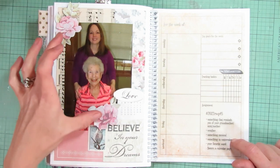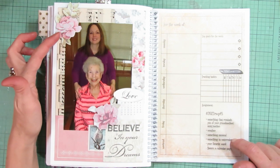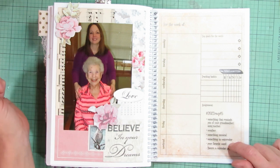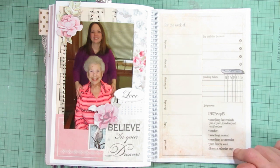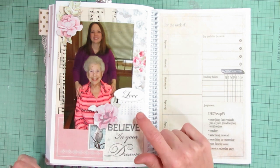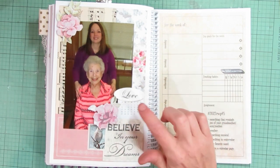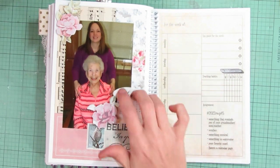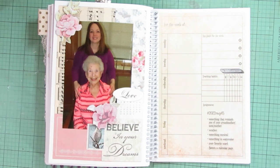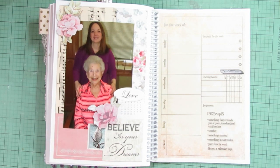Something in watercolor, so I have these two little watercolor type stickers of some roses. The next item was your favorite word, and some of my favorite words were believe and dreams, and so I chose this quote that says believe in your dreams and added that. And the last one was bonus is a calendar page, and so I just cut out a little calendar that came off of a daily calendar from several years ago, and I just posted that right there. And then as an extra bonus, just to use up more things from my stash, I also used this little sticker that said love, just to show that I love my grandma. And so that is my completed layout for week number 45.